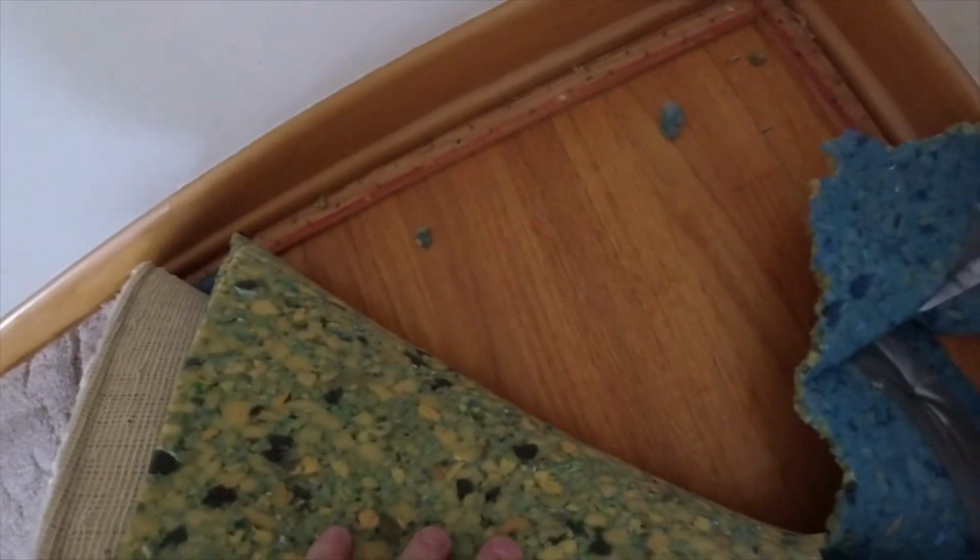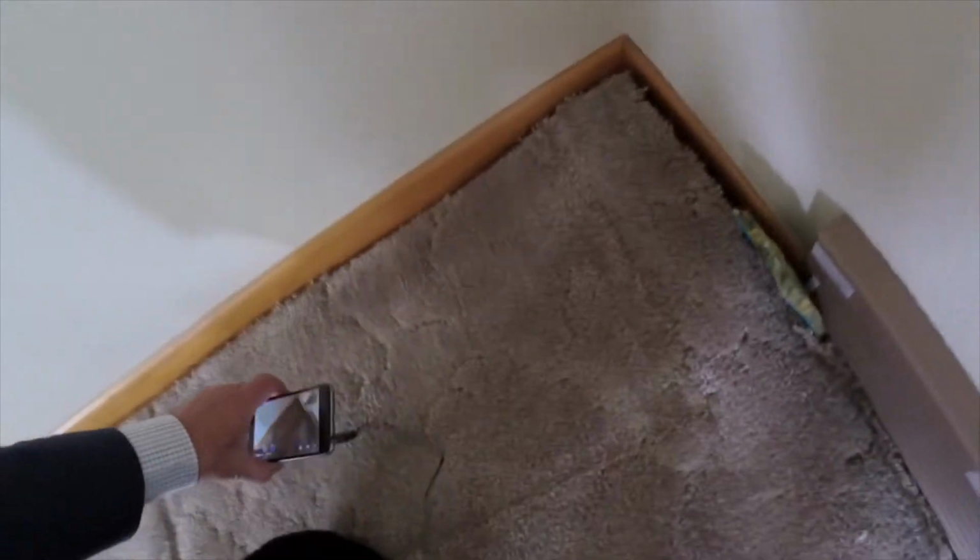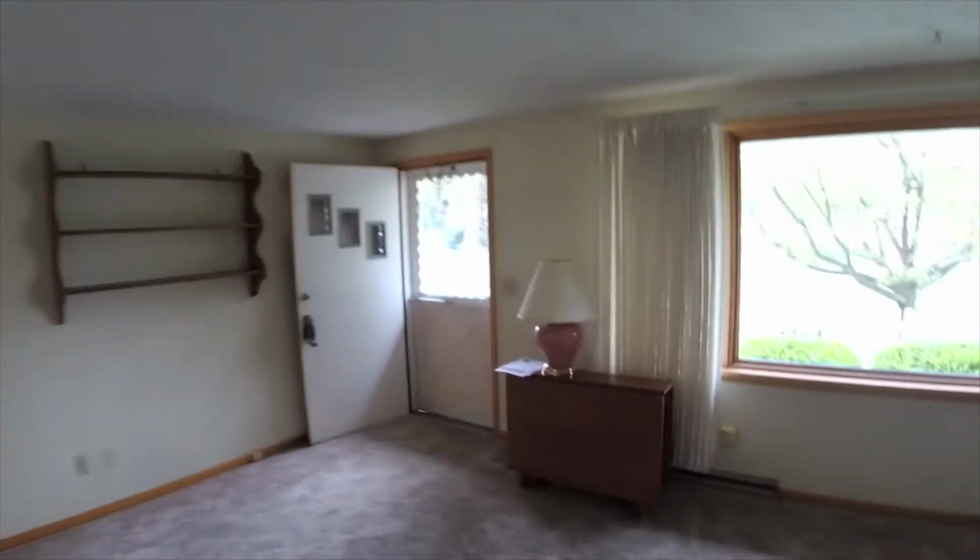Okay. Here's the corner. Let me just show you what this looks like. So you can see the hardwood there. It's beautiful. So that's underneath the living room. Okay. Back to the front door.